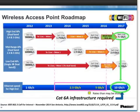What we're looking at here is a roadmap from IEEE for wireless access points spanning from 2012 into 2017. I know it's pretty busy, so forgive me, and I'll try to simplify it as much as possible. If we start at the left side of the screen, you can see that we're looking across time at three different ranges of wireless access points. Our focus for this discussion will really be the top two tiers.